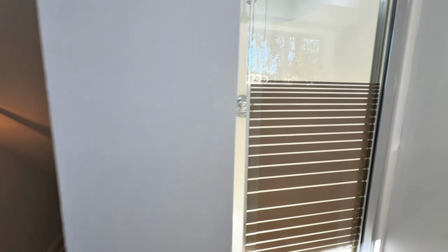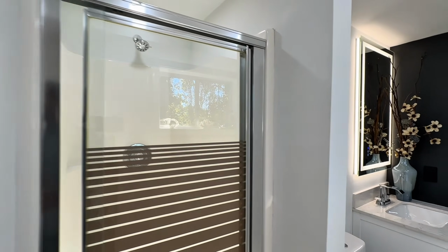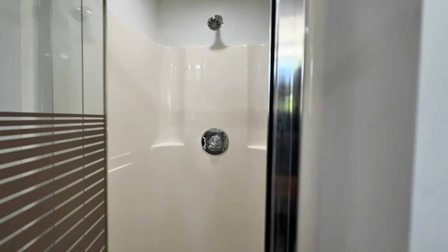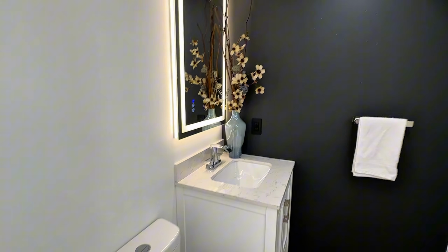Yeah, so, interesting. I've never seen this setup before. There are a lot of things in this house that are quite unique. And shower. Okay.